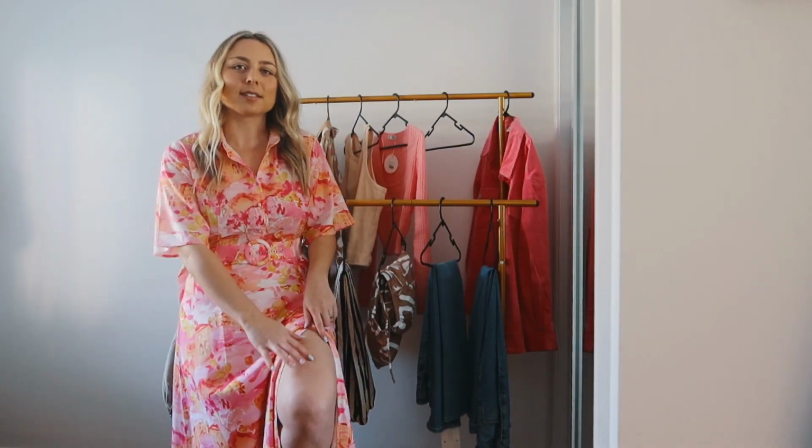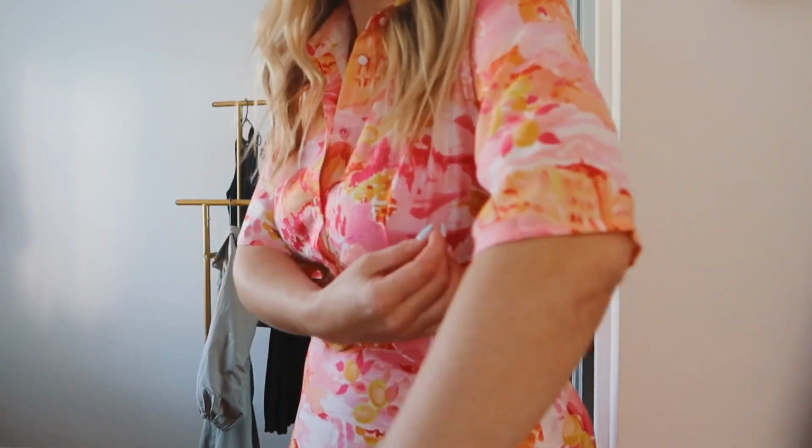I'm obsessed with everything. All right, I'm calling this my European summer dress, even though I didn't go to Europe. It's just the most fun print. It's got a big slit and a really cute little vintage style belt and sleeves.